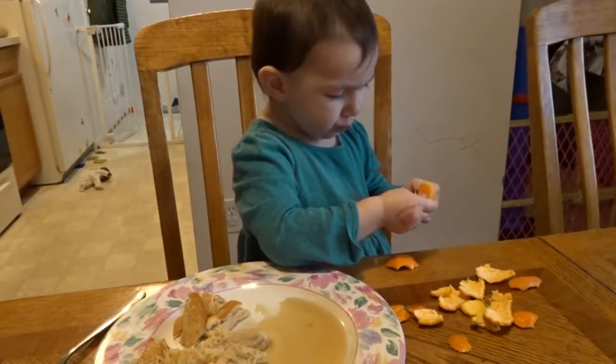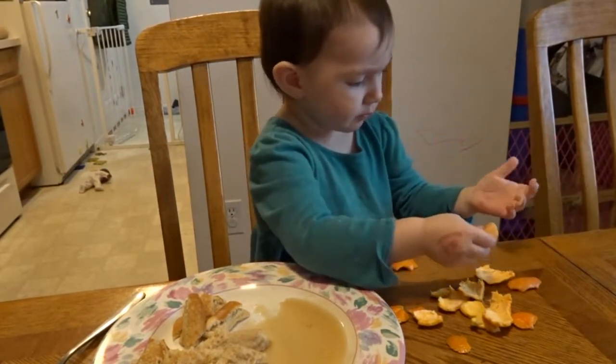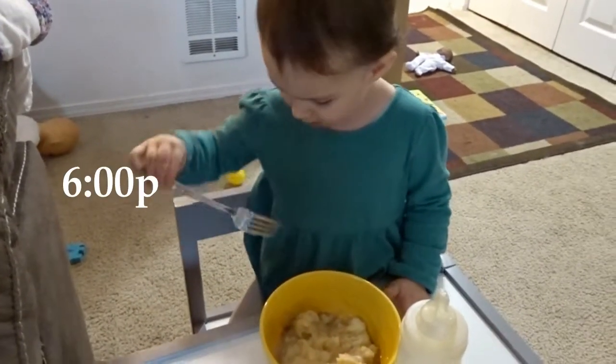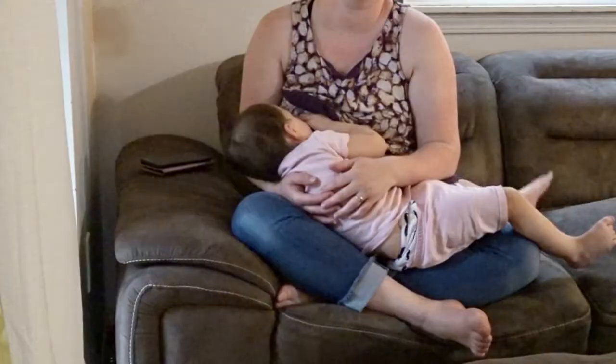Dinner was early today, and we went ahead and had what I call Brinner, breakfast for dinner. Gloria also had an orange, mostly just because she loves to peel them. Since she and brother had kind of an early Brinner, I just gave her part of my actual dinner, and she really liked the mashed potatoes from it.